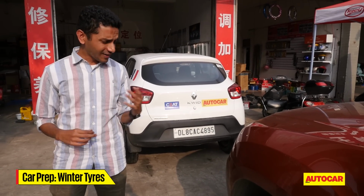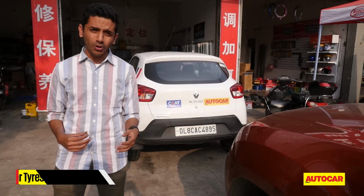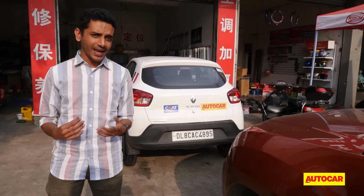You see, tyres are actually one of the most important parts on a car. They are the only point of contact between you and the road, but they are often very, very sadly overlooked.